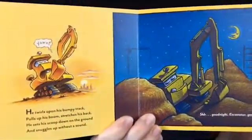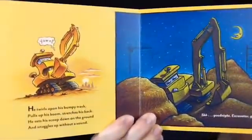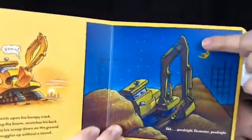Do you remember what a boom is? We talked about this with the first vehicle. This long arm here is called a boom.